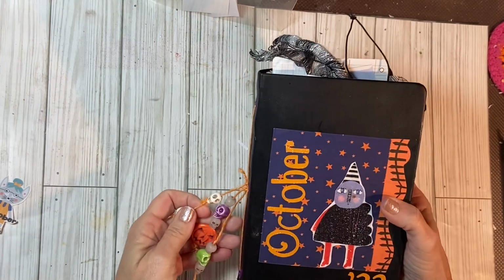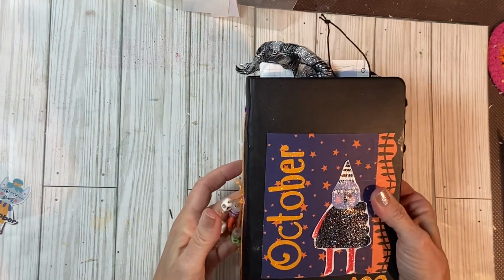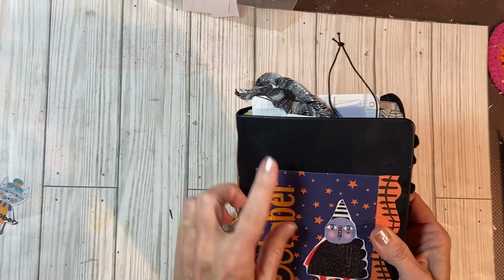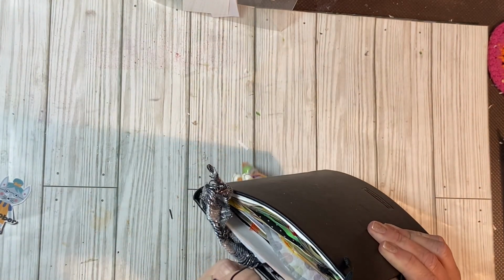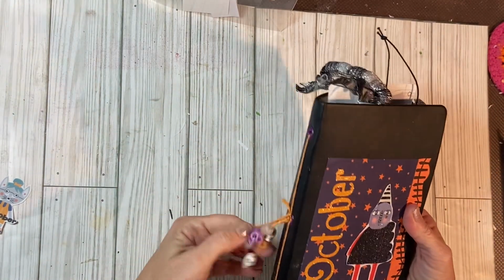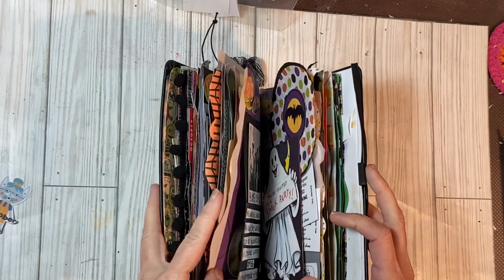So this is my October Creative Daily Journal. It is a recycled journal from the thrift store that I ripped the guts out of and made my own signature in, with holiday Halloween paper, and added some beads. So we have already done the first half. Let's get going to the second half.